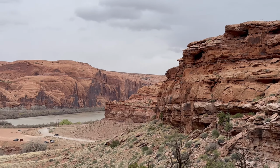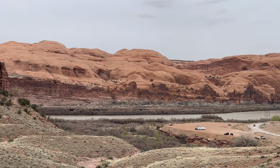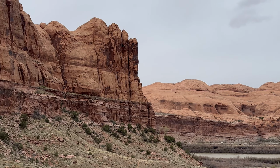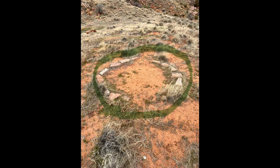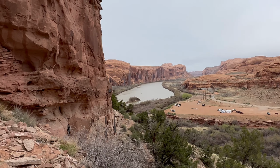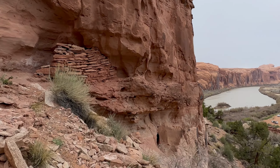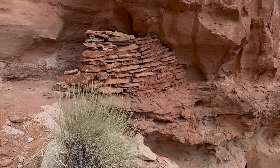There are also some other exciting things in this area. You can see what may have once been some kivas, two distinct round structures where the foundations are still present. And there's also a granary located across this open area right here. If you look all the way over to the far wall next to the Colorado River, there's a well-preserved granary here.